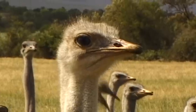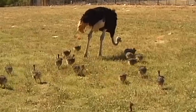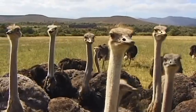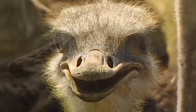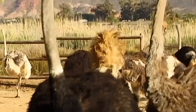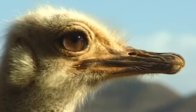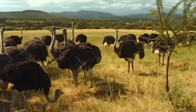Finally, we reach the first large ostrich farms, for which the highlands are renowned. The huge, flightless birds are thought to be especially at home here. An ostrich can live for 40 years, and every 9 months produces a kilo of feathers. One egg has the nutrients of 24 hen's eggs. Their skin has many uses, and their meat is considered a delicacy.